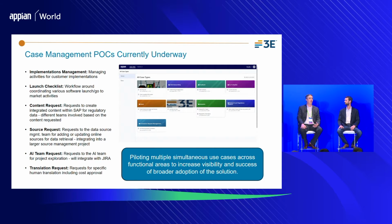One of the other things that we're doing is a launch checklist for our various go-to-market activities. This is, again, a workflow and a series of steps and tasks that span multiple functions, not just product, but marketing, technology, legal, all sorts of things. And so it's another way to get a broader cross-section exposed to this and interested in it as well. We're also doing content requests. Content requests and source requests are tied together. Interesting thing about the source requests we're doing, this is going to be part of a larger project that we're going to be undertaking this upcoming quarter. And we're going to have parallel work streams with business users developing workflows and case management, as well as our professional development team doing the more intensive Appian development as well.